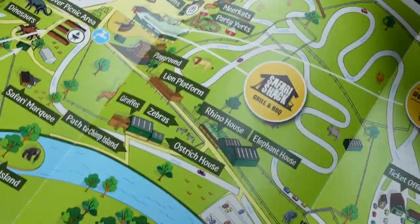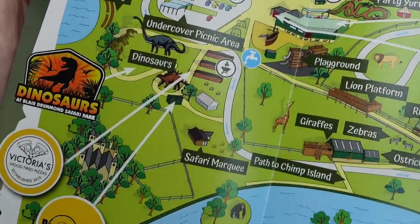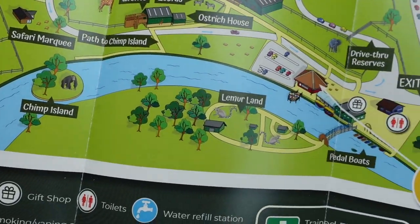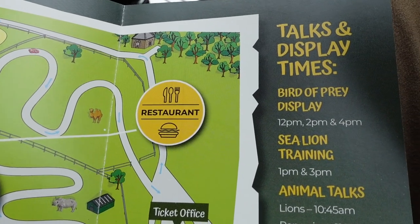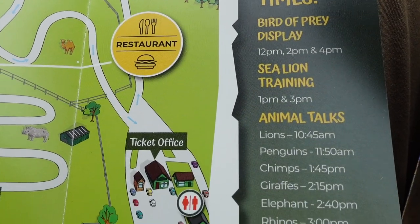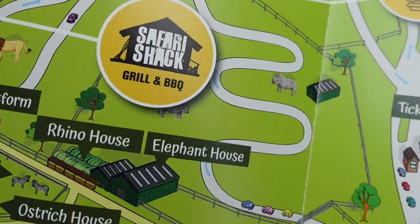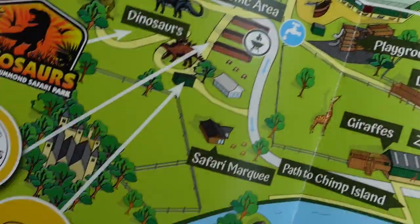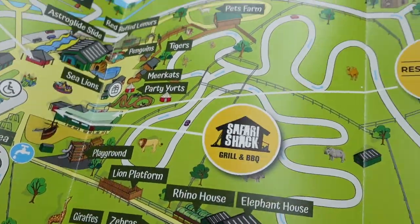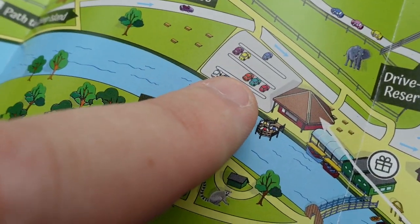And see what animals we can see in the morning. So opening the map up, this gives you an overview of what's going on here, and some times there as well. So birds of prey display time, sea lion training, animal talks. You have food places, so Safari Shack, grill, different restaurants, donuts. But yeah, this is where I am. I'm parked here just now.